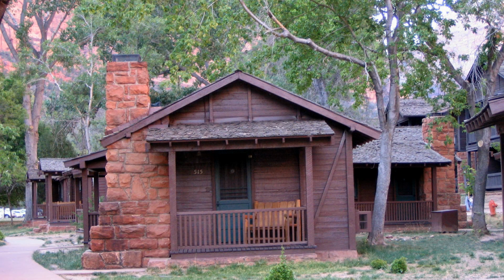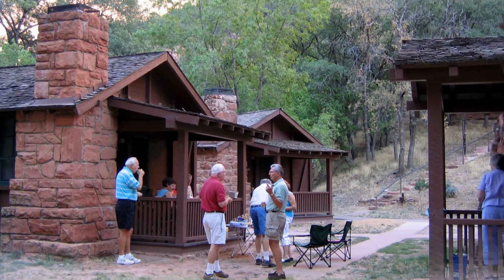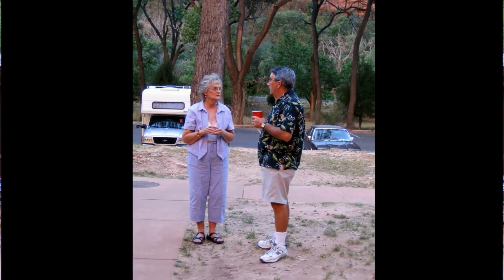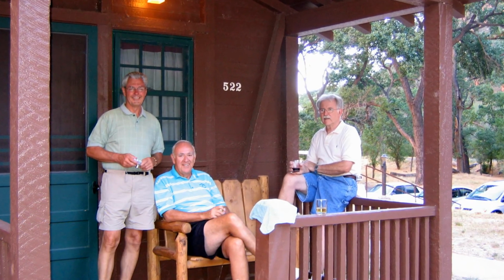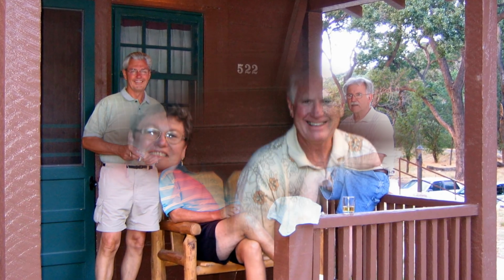Our accommodations for our stay were in cabins near the main lodge. We gathered together, cocktails in hand, and caught up with each other as to what our day's activities had been. It was great fun catching up with old friends, a half a century in the making in some cases. Once again, the weather had been great and the scenery had been spectacular.